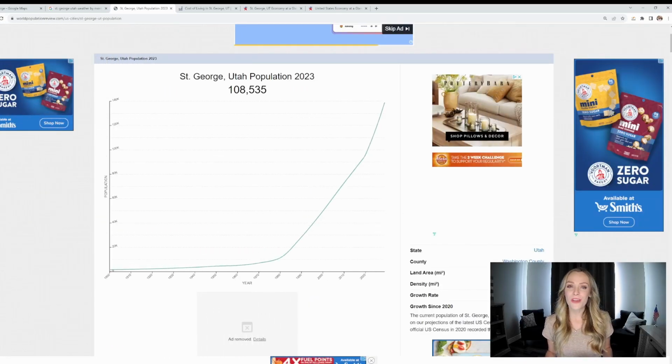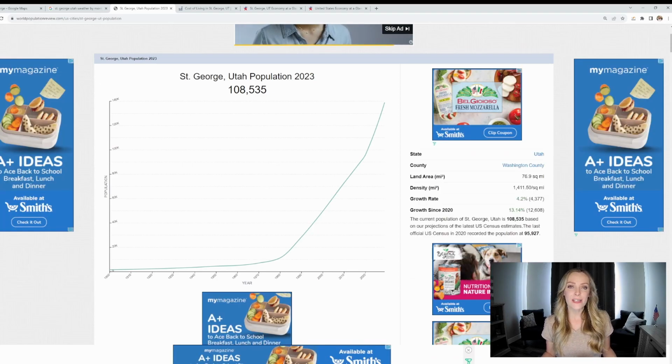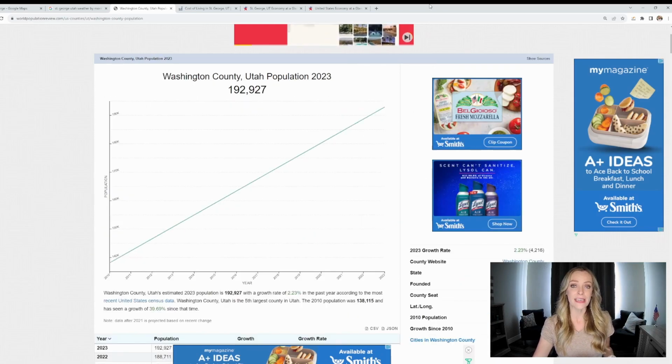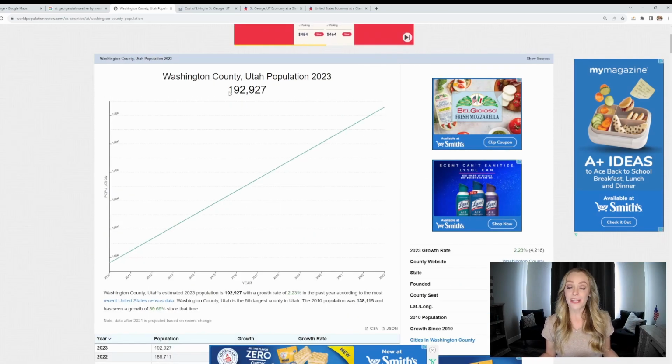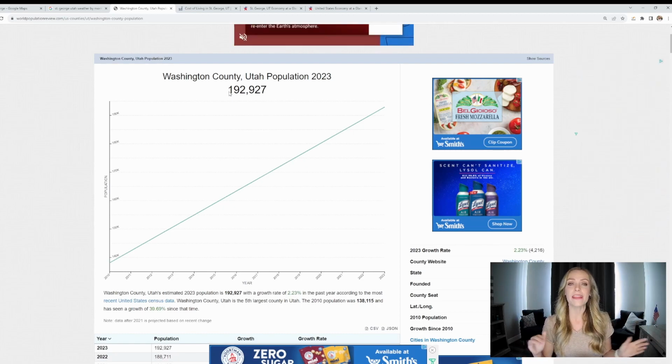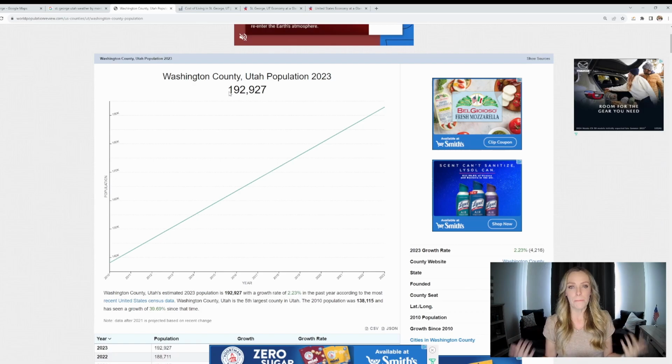All right, I wanted to also talk about population. Now, this is an estimate based off the 2020 census that was done. They've projected it out to 2023. It is showing that the population of St. George, Utah is over 108,000 people in the year 2023. Now, St. George is the biggest metro in this county. St. George, Utah is in Washington County. You can see if we take a look at Washington County, the population is almost 193,000 people. So you can really see that St. George takes up most of that, and then a lot of those other surrounding cities make up the rest of it.